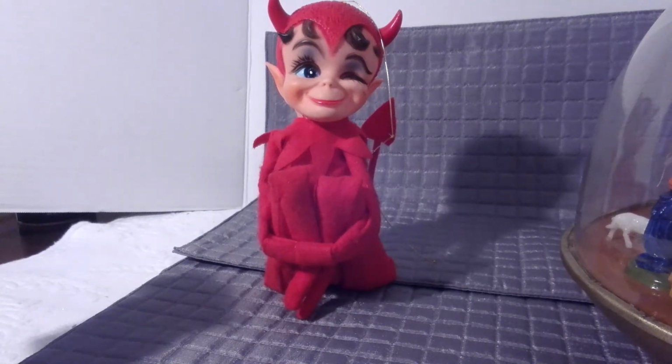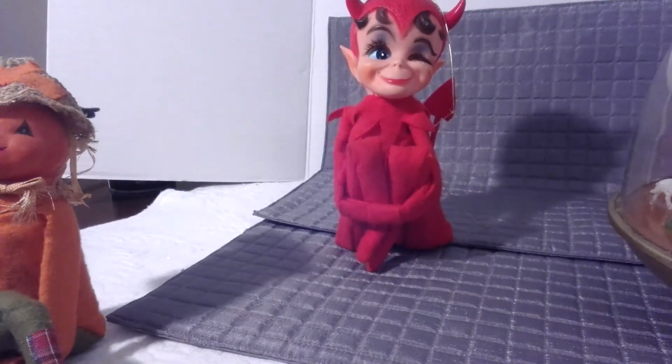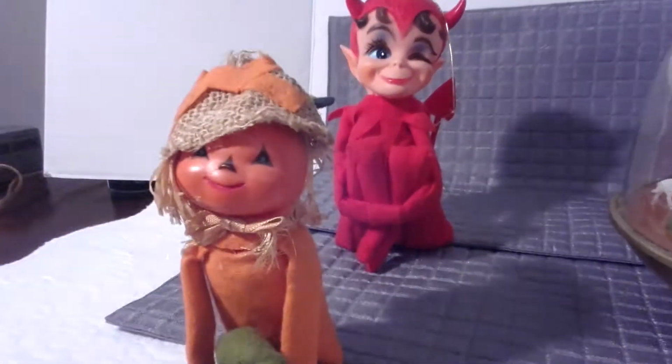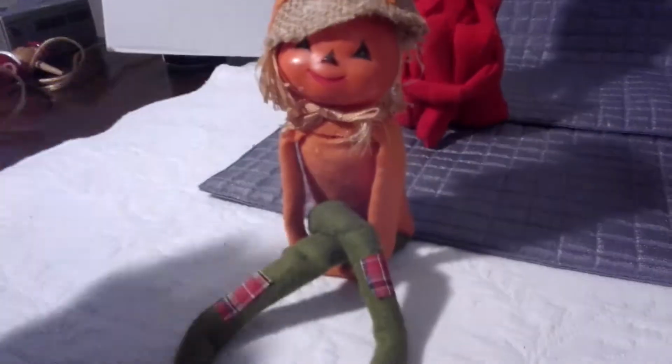When I was talking about him in part one, I said I had also found a rare one that I'd never really seen before last fall. It was this one. He's like a little scarecrow with a little cat on the back of his hat, but his little face is like a pumpkin, jack-o'-lantern. I've never seen one like that before. He is so cute to me. He could be Halloween, he could be Thanksgiving, or just fall.